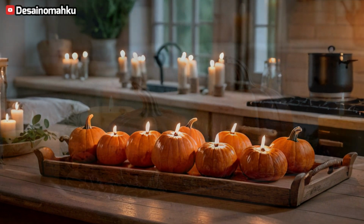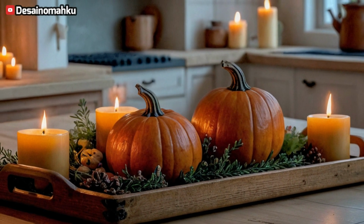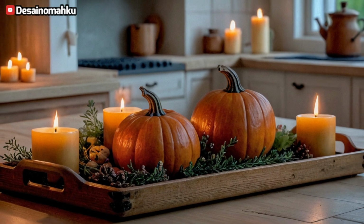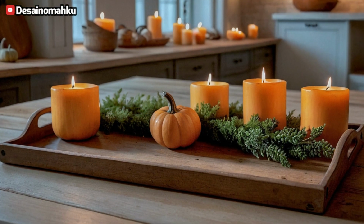The key is to keep the arrangement natural and understated, allowing the beauty of each element to shine. Don't forget to vary the height of your centerpiece to create visual interest, and be sure to use unscented candles if you're planning to enjoy a meal at the table.